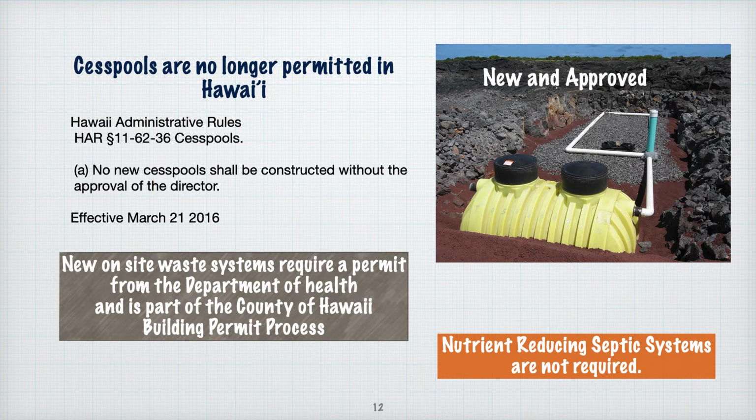New waste systems, like the photograph in the upper right-hand corner, require a permit that the wastewater engineer for the customer must hire to apply for, and that permit must be granted by the Department of Health before the County of Hawaii will provide a building permit. Any nutrient reduction for these new and approved septic systems is not required. The state has basically paid no attention to the nutrient contamination that is associated with these new and approved systems.